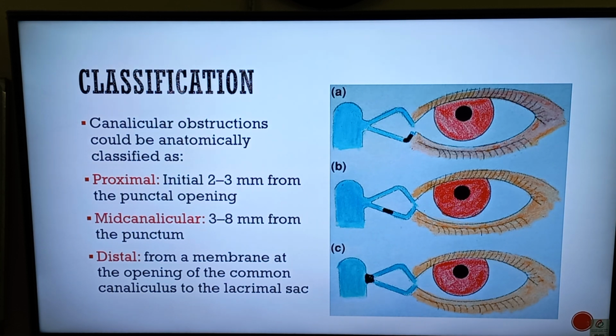A proximal obstruction, as seen in figure A, involves the initial 2 to 3 millimeters from the punctal opening, so basically along the vertical contour of the punctum. The mid-canalicular is 3 to 8 millimeters from the punctum, as seen in picture B, and distal is from a membrane at the opening of the common canaliculus on the lacrimal side. So this is how we are going to classify the canalicular obstruction.